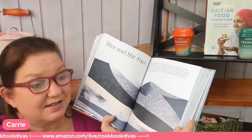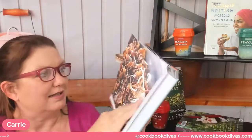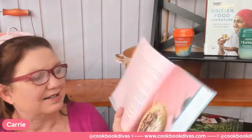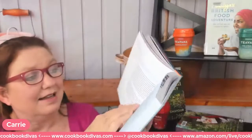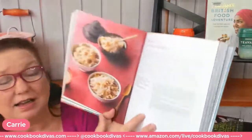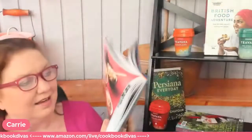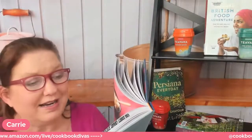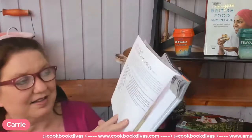Now we're in the rice and stir fries chapter that I've been looking forward to. Ooh, what's this? I don't know. Here's Dad's rice. I see lots of peas. Simple vegetable stir-fried rice. This is Dressel, ceremonial rice. In Tibet, the color white is highly valued as a symbol of purity and good fortune. So the first food to be made and offered on Tibetan New Year's Day is this white rice.